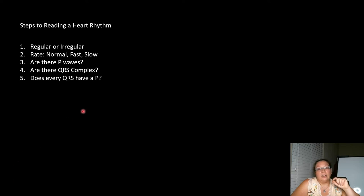And does every QRS have a P? This is going to be important, especially when we talk about some of our blocks, because depending on where that block is, some of the QRS complexes are not going to have a P wave. So you want to know if there's P waves, there's QRS complexes, does every QRS have a P wave? P and QRS need to be together. They're buddies. They're codependent on each other. They need to have each other in each other's lives to be normal.